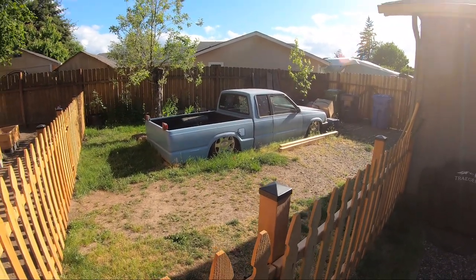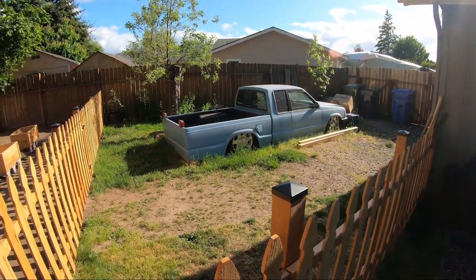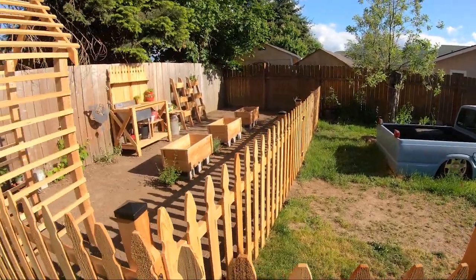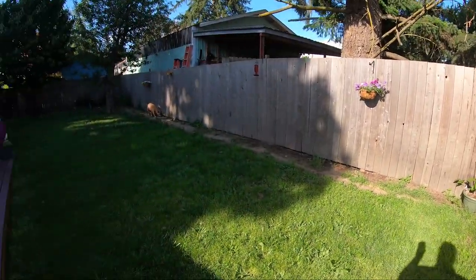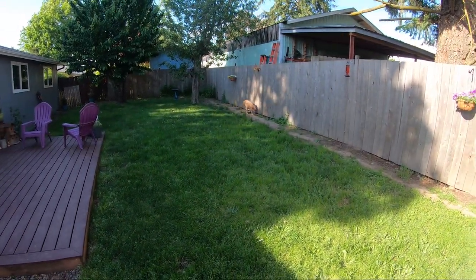We're going to get it all graveled and leveled, take that tree out, and be able to work on the 4Runner and whatever here. But that is what has been taking all of my time, getting this all dialed in.